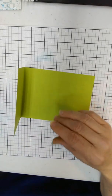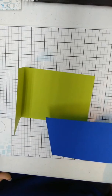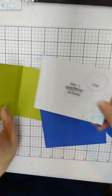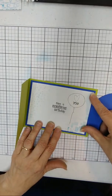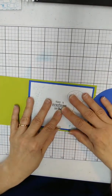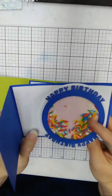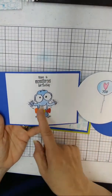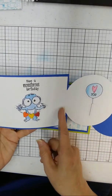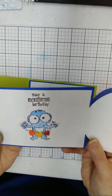What size, Doris asked, what size inside? Doris, this piece is 5 by 3.75. The white card is 3.75 because we are actually going to mat that on top of the blue. Depending on how you make your card, you won't always want to have a mat on the inside. This Dweedle card that I made, I literally stamped right on top of the white card. I wanted to show you the Dweedle.